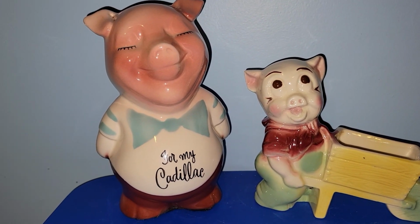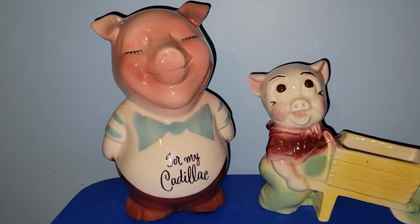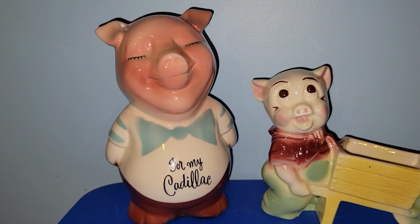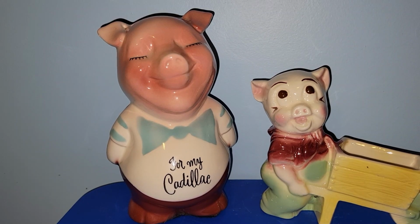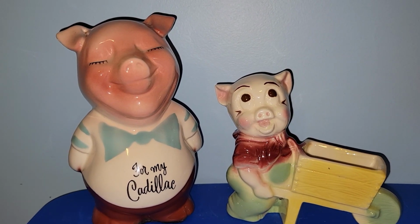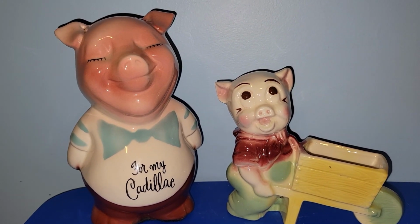Shawnee pottery. It's for my Cadillac. I'm definitely going to be selling that. And I know that there is some car enthusiast out there who loves Cadillacs or just likes car memorabilia. I think they would absolutely love to have that bank. So those will be up for grabs at a sale, or if you just can't wait, you can always email me down below and I can shoot you a price and we can work something out.